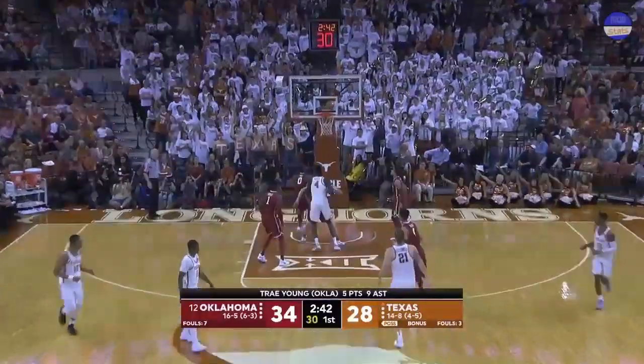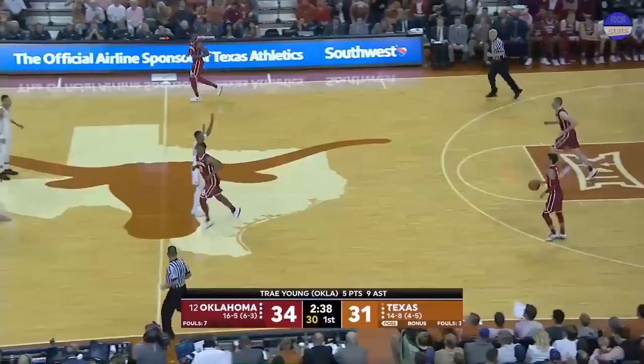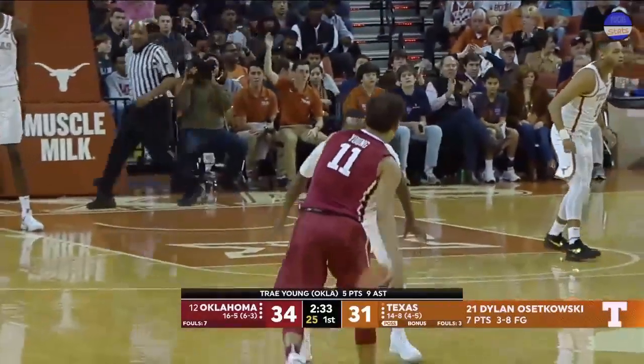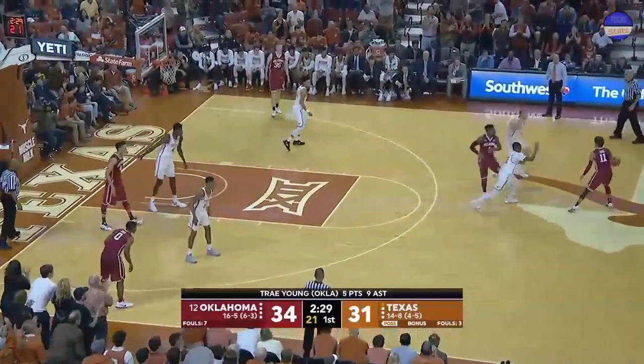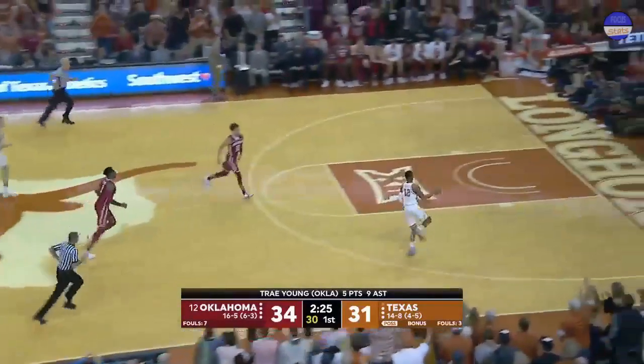Osipkowski, wide open look at a 3. And he, like Davis earlier, gets a friendly bounce, and is down by only 3. Well, that's the 6th three-point field goal by Texas, a team that has not been considered a good shooting team, but the three-point line keeping them in it right now. And that's got them on their feet, and here's a steal by Roach.